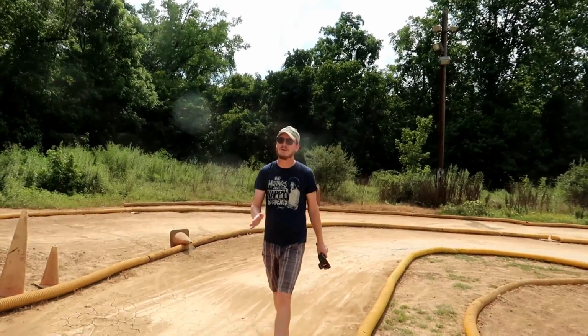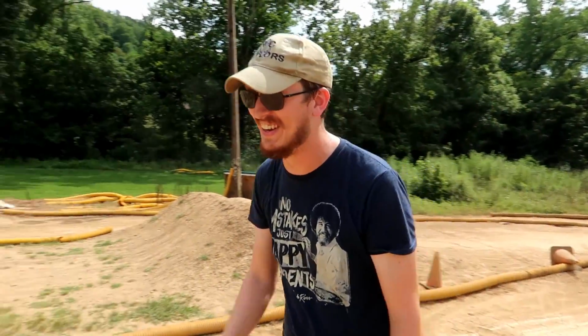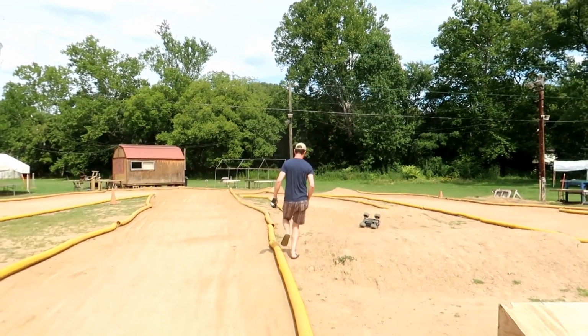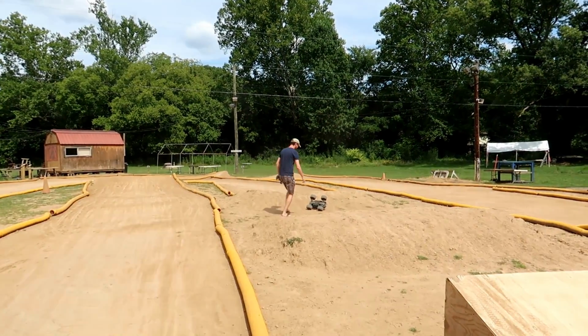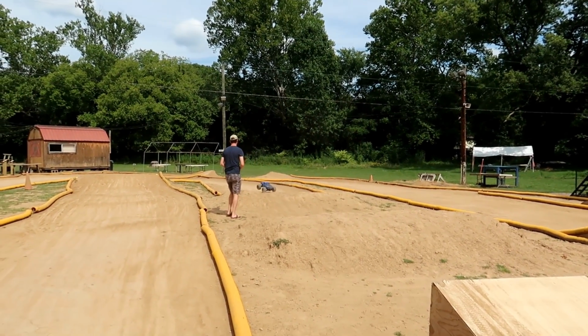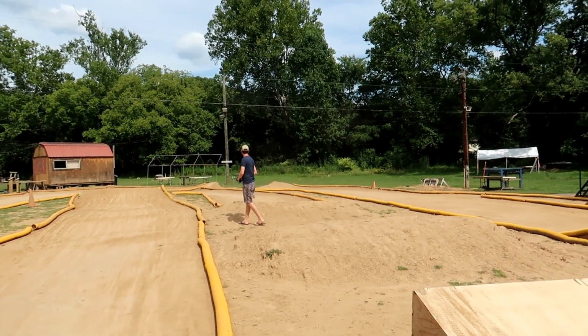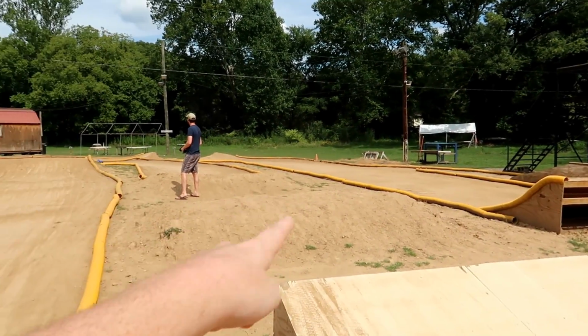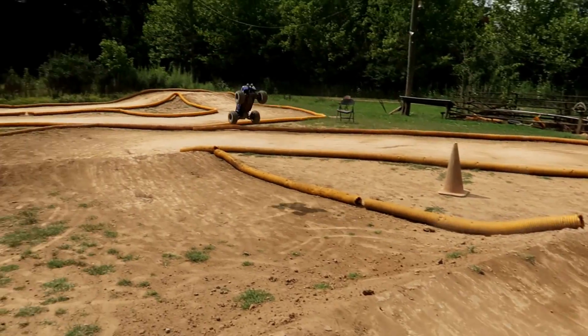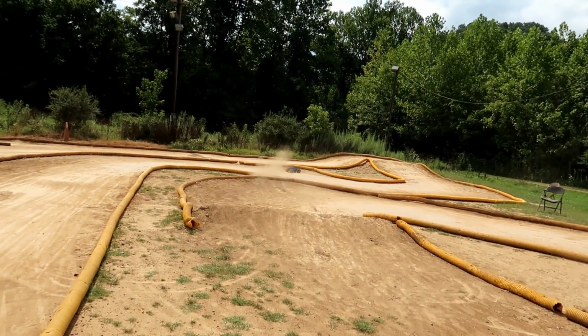I tried to hit it slower. It takes a minute to get used to doing ramps on this. It really does. You have to know how much throttle, how hard to hit the brakes, everything. It is a learning curve to drive somewhere like this. Good job.